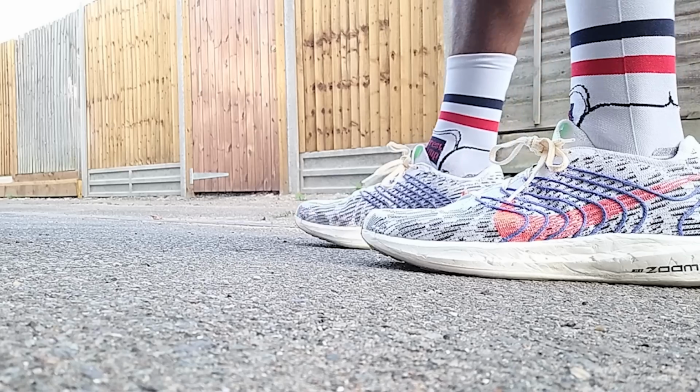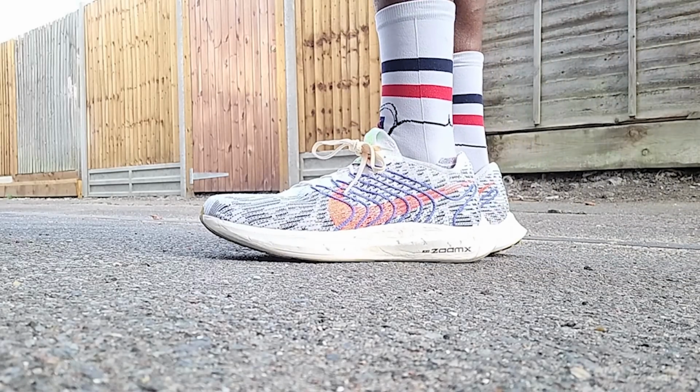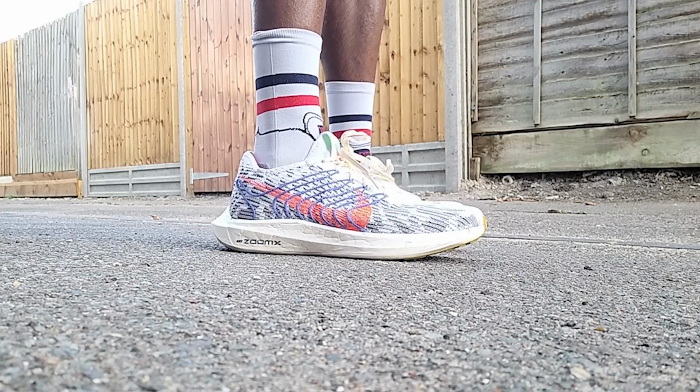Yeah, it's definitely firmer. You don't get that amazing bounce from your standard ZoomX foam, but that's not the only thing in that midsole either. And yeah, it felt generally okay for me.